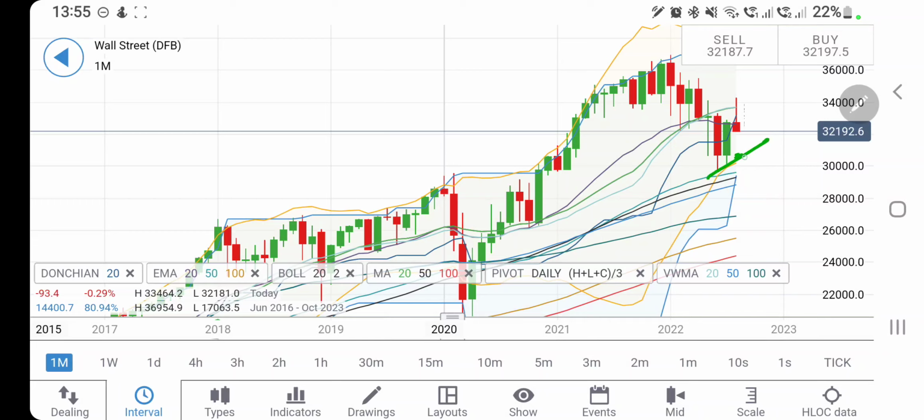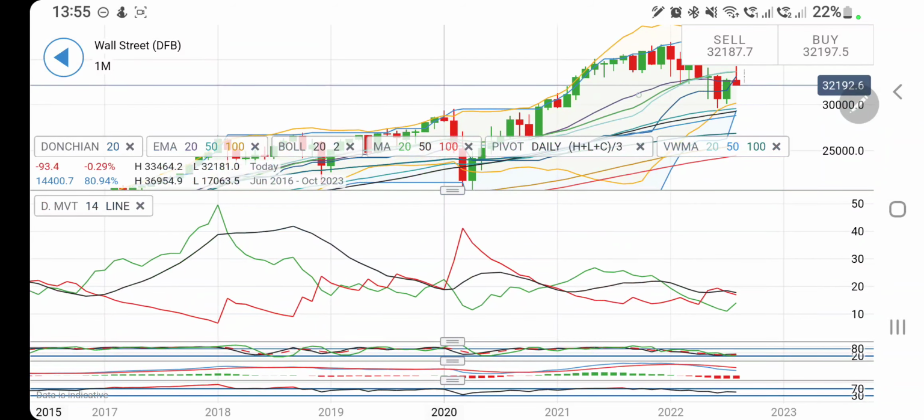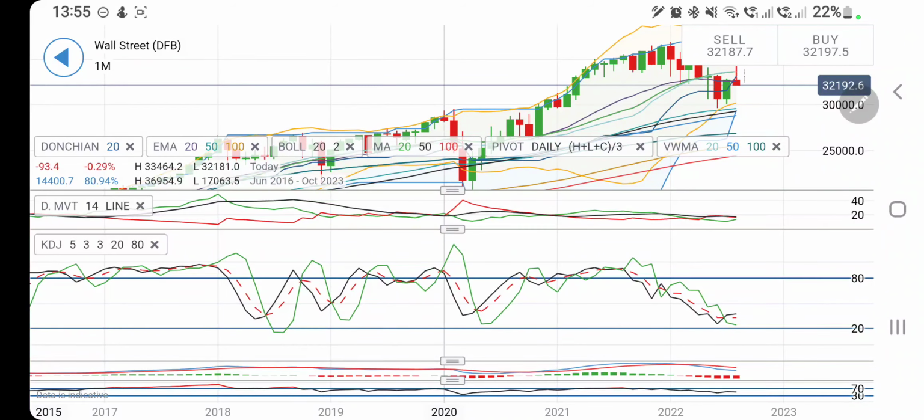And if it drops below 30,500 next month, you can remain short. Then we will look forward to 29,000 and 28,000 levels, which are going to remain the strongest support for US30. The directional movement is bearish, trying to converge.